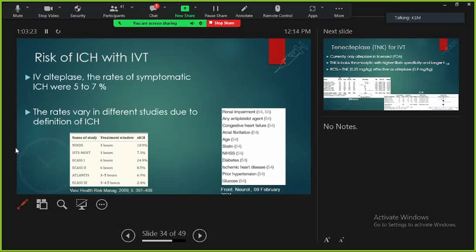Right. Now, when you extend the period beyond the time window of 4.5 hours, then we always run the risk of ICH. The risk of symptomatic ICH, I mean, when you take ICH, there are asymptomatic ICH which we are not much worried about. But the symptomatic ICH is going to add up to the patient's disability as well. Now, that is about 5 to 7% for IV alteplase, and these numbers are actually different in different studies because they have used different criteria to define the ICH and the clinical disability.